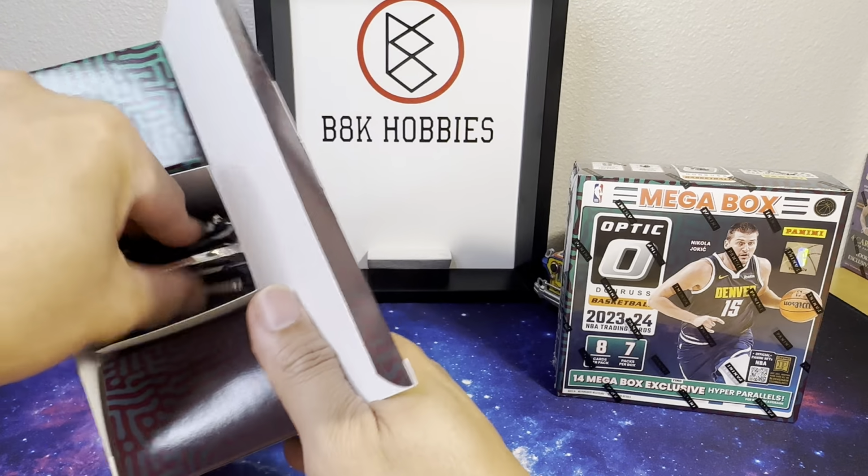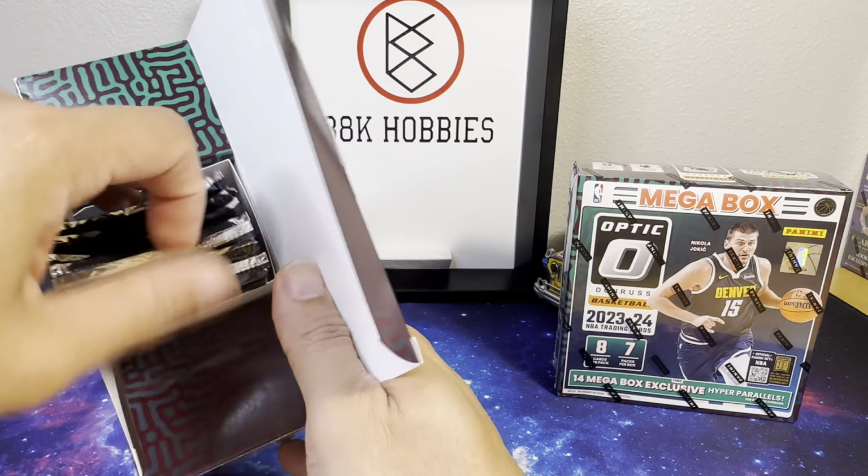So the Target one comes with a protective cover. All right, let's shuffle them up. All right, Target, let's go. Gonna go into full details of the base cards.